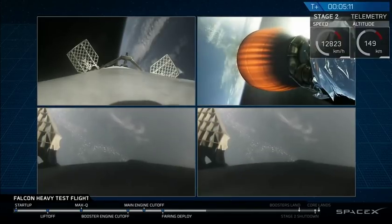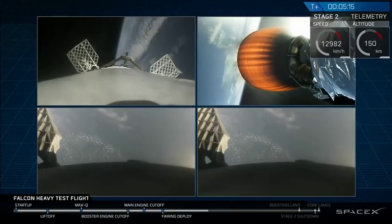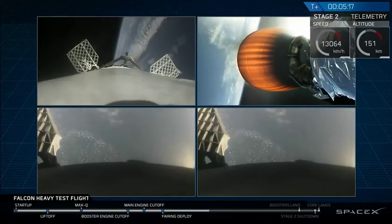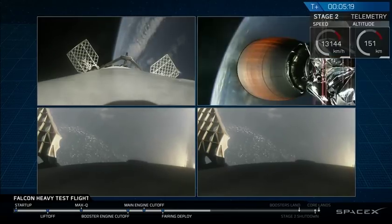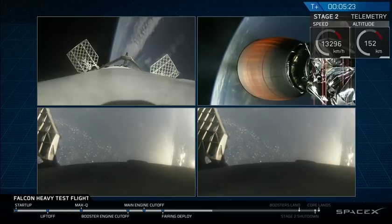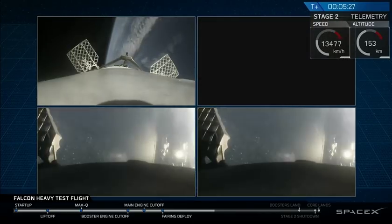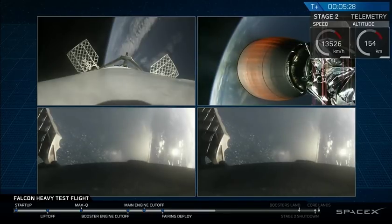Recapping all the great things that you just saw there. Successful liftoff from the pad, successful stage separation, but before that, successful booster separation. You can see stage one, the two side boosters, pardon me, you can see the center core, and you can see MVac lit up. Then the beautiful shots of Starman chilling in the Tesla Roadster.